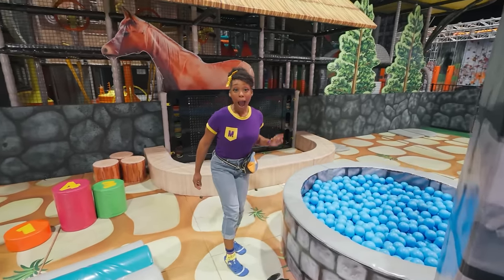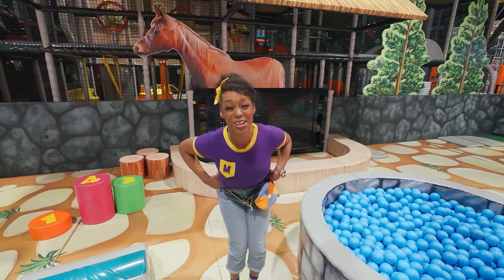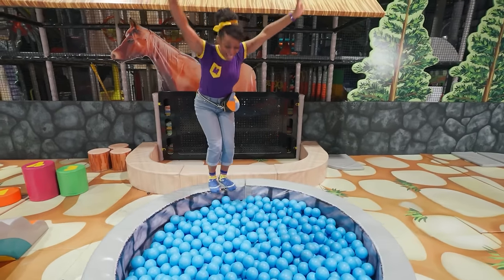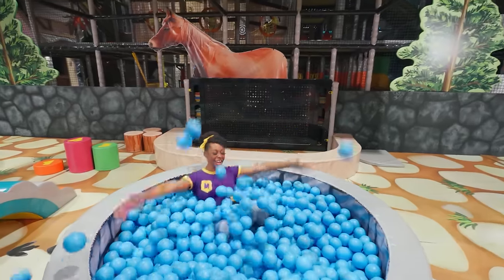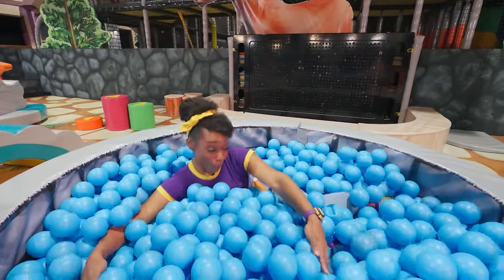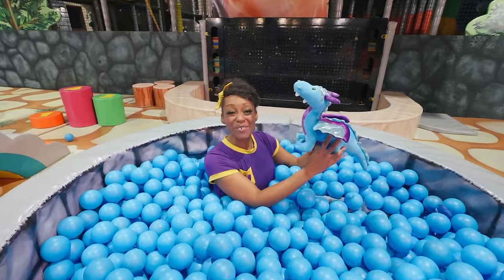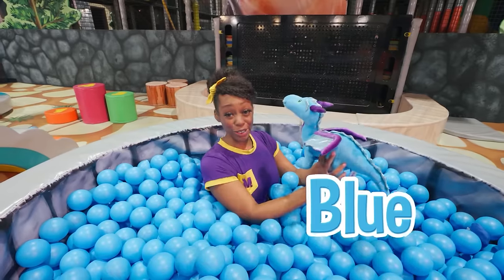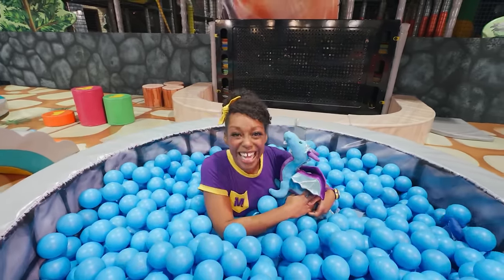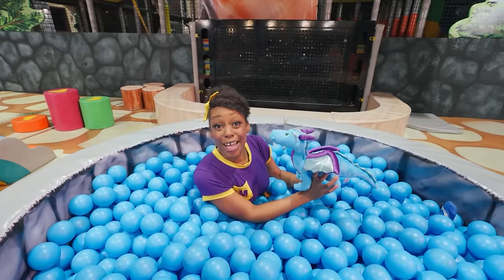Whoa! I bet the baby dragon is in there. Let's go for a swim and find our first baby dragon. Okay, ready? Splash! Okay, let's swim. Oh! Check it out! We found a baby dragon. And it's blue, just like this ball pit. Awesome! We did it! Great job! Okay, baby dragon, let's go find your other friend.